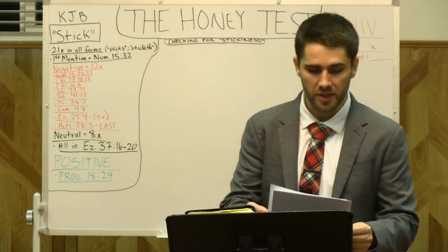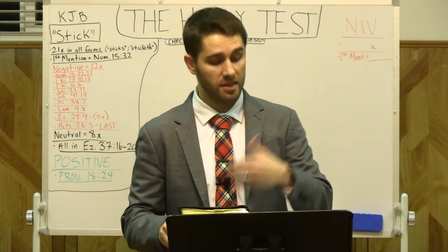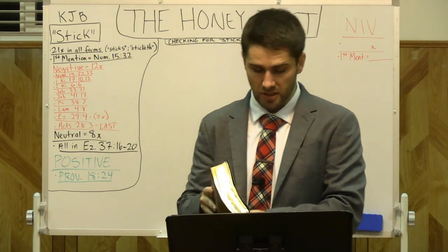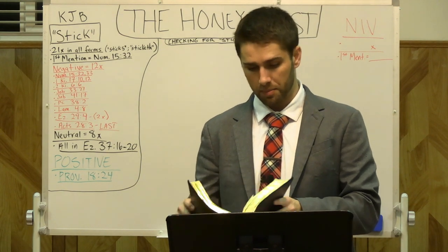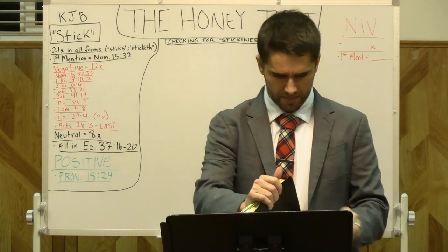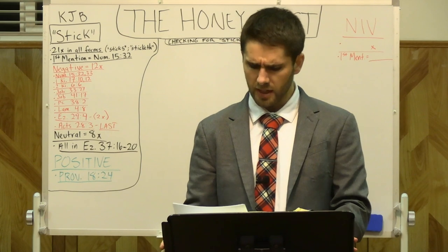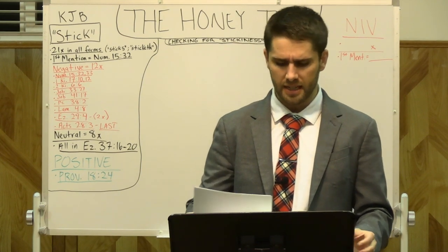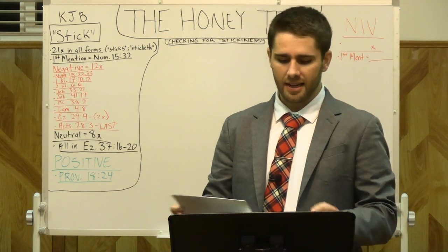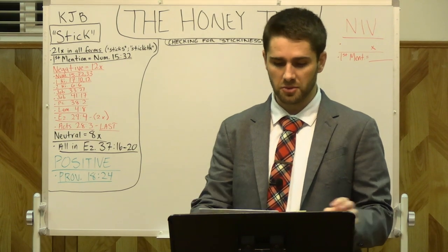All right, so last week we looked at the thickness. We started our honey test, and we checked the thickness. We did the thickness test, and we found that the modern versions, unfortunately, appeared to be watered down in some places. And we only scratched the surface. By no means was it in depth, but just the ones that we did look at, it didn't seem like the Lord was dwelling in the thick darkness or the thick cloud of those modern versions.